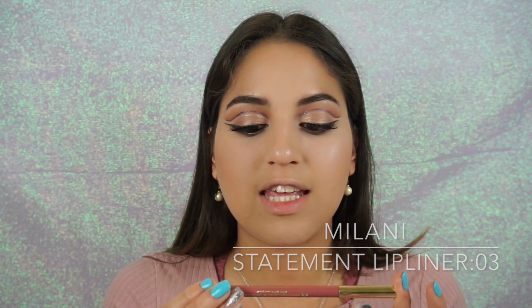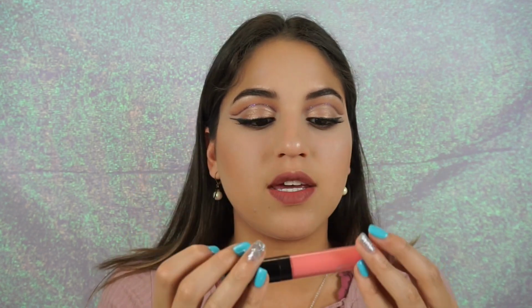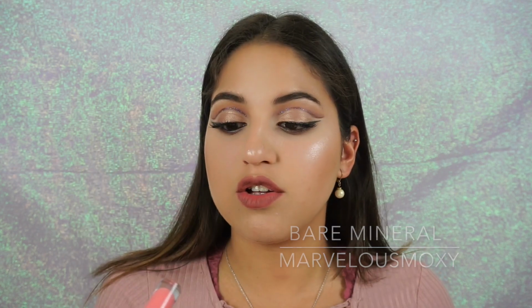Okay, for my lips, I'm gonna be using the Milani Statement Lip Liner. Oh shit. This is the lip color right there, the lip liner, and I'm just gonna put this Bare Minerals Marvelous Moxy color. It's called Go Getter. Okay, so this is the lip color.